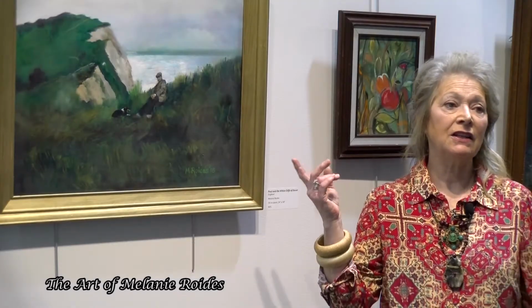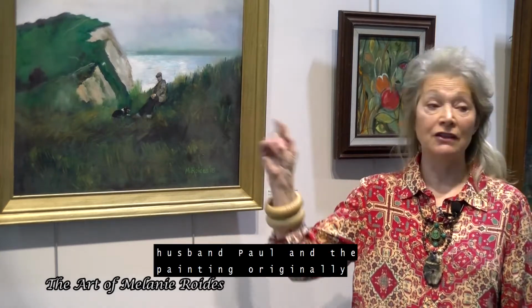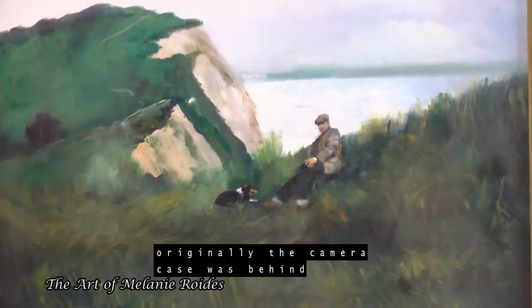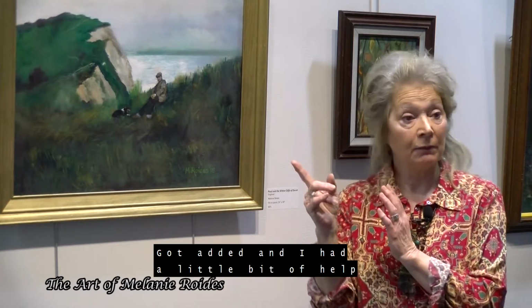So here's another painting of the White Cliffs of Dover, this time with another subject inside. This is my husband Paul, and the painting originally, I changed it a bit. Originally the camera case was behind him and it became distracting, so I left the camera case out. The dog who wasn't there got added, and I had a little bit of help with the dog.